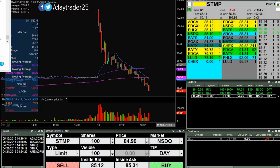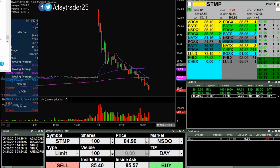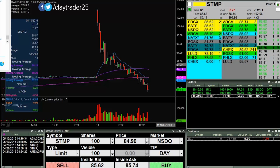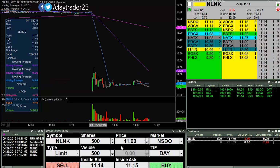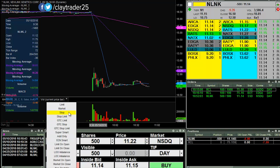Just 300 because it's a very quick stock. So I'm managing risk, mitigating risk just via position size. So we'll see if it can get down there or not. I'll keep you updated. All right, I'm going to go ahead and get short there at 11.14. Going to put a stop loss in here at 22.